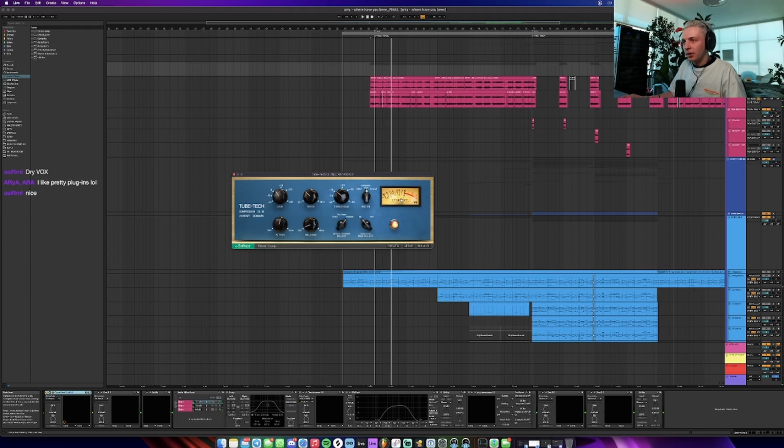Doesn't really do that much. It's just hitting about 3 dBs, just to get out some nasty peaks.